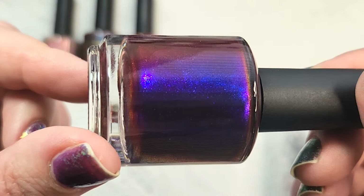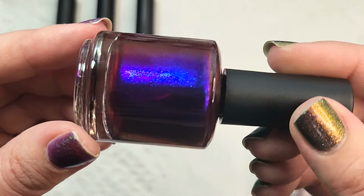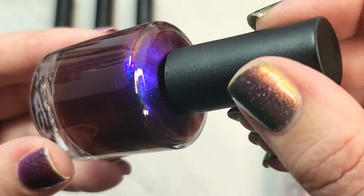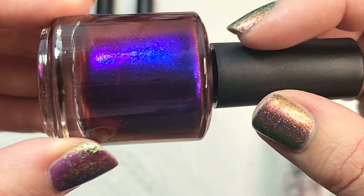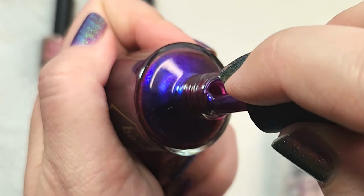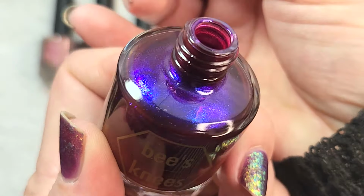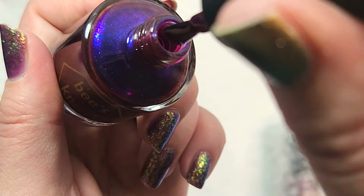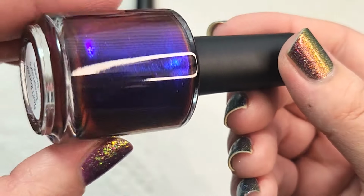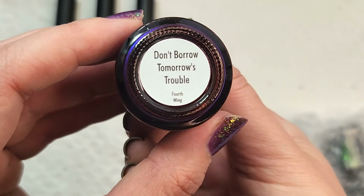This one is another absolutely stunning, moody polish. I don't even know if I can pinpoint the base color per se because I'm seeing red, purple, blue, green, and orange. I swear I'm seeing green somewhere. Yeah, the very, very edges, which I don't think is showing up on camera, but this is, can I say stunning one more time? It is beautiful. So I think the base of this is a squishy berry. I think you can see it there on the neck. But it is so jam-packed full of the other components that have that multi-chromatic shift going on. That is going to be another stunner on the nails. So again, super happy to have been able to grab a bottle of Don't Borrow Tomorrow's Trouble.